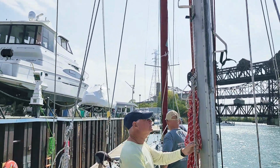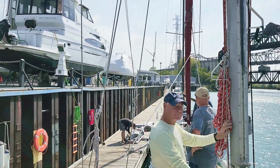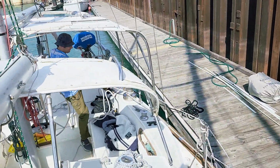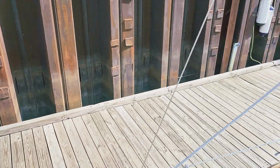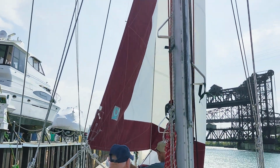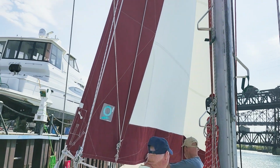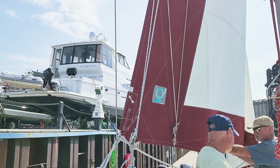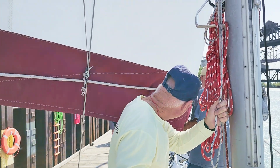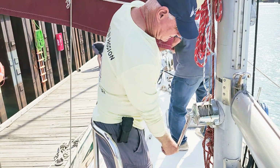We're basically unrolling that furler because the sail is furled in. So we are going to pull the sail out so that we can then lower the sail. Anatoly's gathering the sail. Here it comes. So it's going to the other side. Ready, Corey? Okay. Coming down.